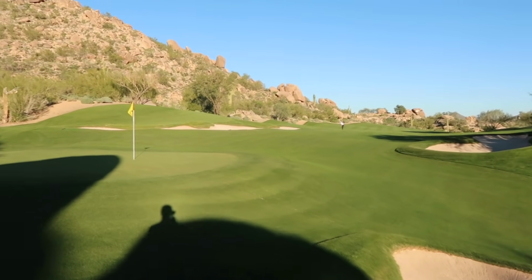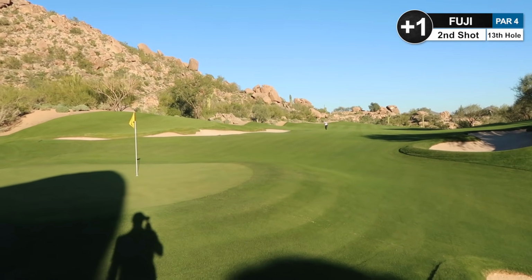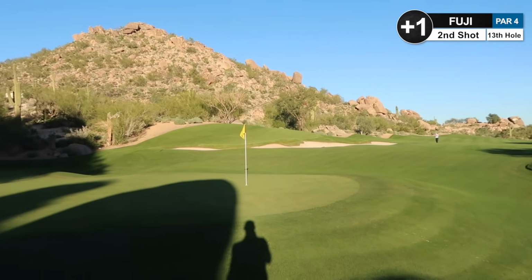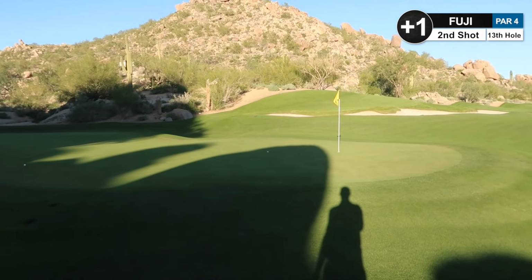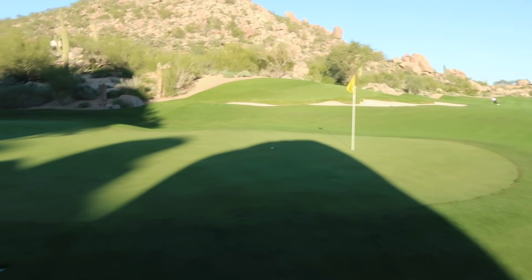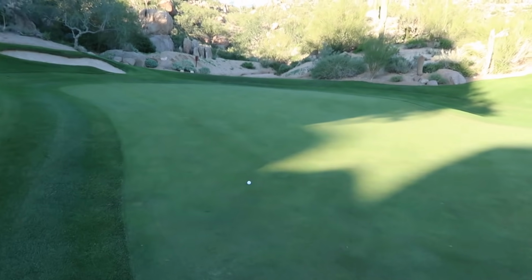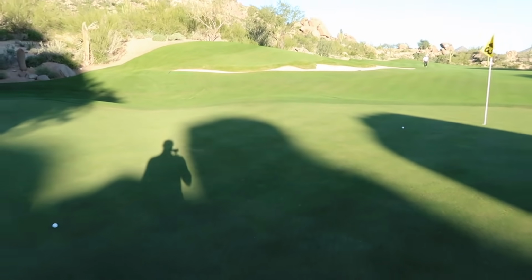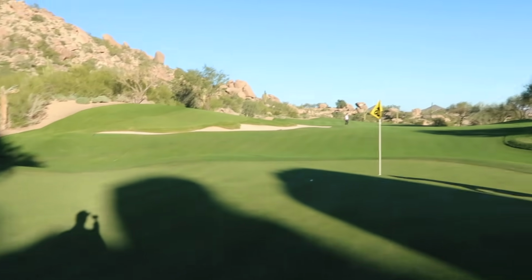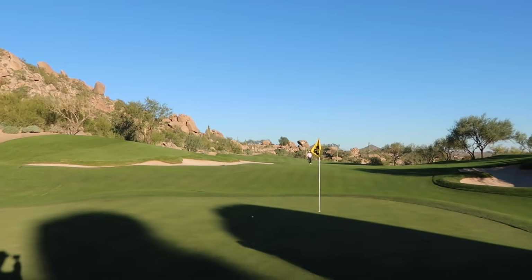All right, let's see what Fuji's got here. Nipped it good, needs to sit. Spin back, yep, great shot. Gonna have about a 10 footer. Your boy actually got it on the green, which is great. And I've got maybe 25 feet or so here. But looking back at it, look at that. That is unbelievable. Such a beautiful hole.